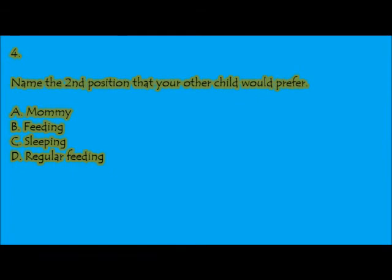Question 4. Name the second position that your other child would prefer. A, mommy position. B, feeding position. C, sleeping position. Or the last, D, regular feeding position. Remember what I mentioned. The answer is D, regular feeding position.